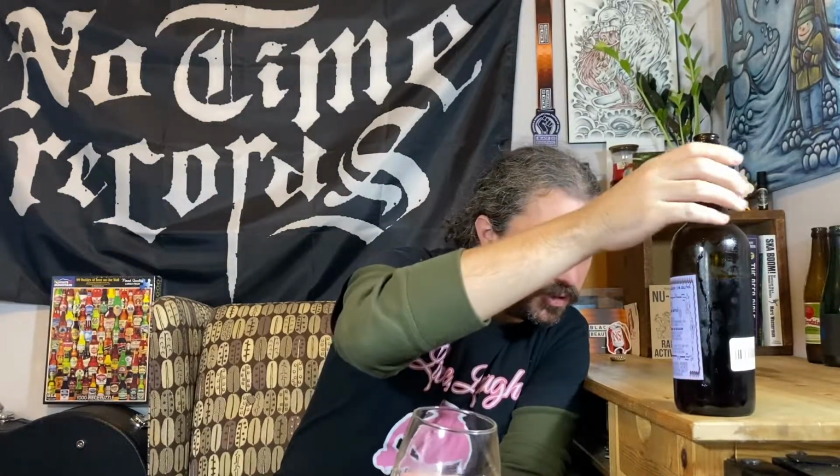I don't know if this is supposed to be... Does it have a temperature to serve it at? Because I feel like this might be better way warmer. I mean, this was in my beer fridge, so it's not super cold. But I feel like this would be better. This is like a wine. I feel like this should be served at room temperature.